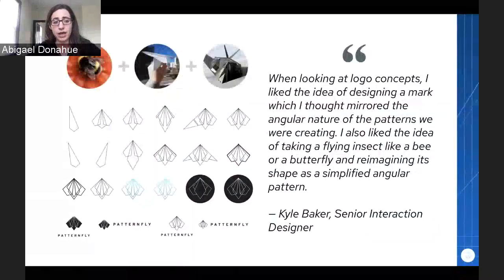If you go on to Medium and look at the article, you'll see a lot more images of how this logo has grown and evolved at the beginning stages of design. It's just a really cool process.